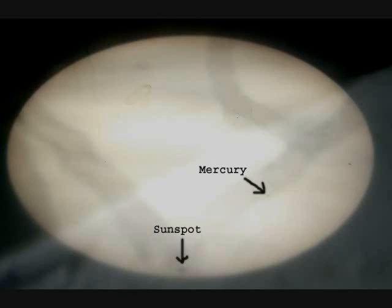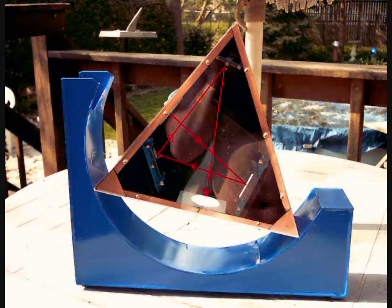November 8th, 2006, I took this picture of Mercury transiting the surface face of the sun with my homemade folded solar telescope.